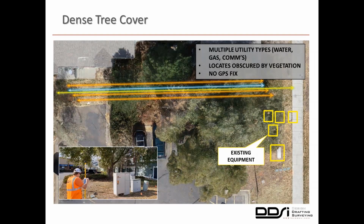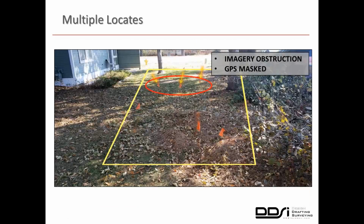So here's an example. We ran into this project where a group of tightly spaced utilities were obstructed by dense vegetation. As you can see here in the yellow boxes, a group of electrical and communication pedestals were all clustered together here, but only 2 could be seen from the imagery. Here in the ground level photo, you can see there are 5 or 6 of the boxes that have separate utilities running into each one of them. So down here, you see the flags where all that was marked up.